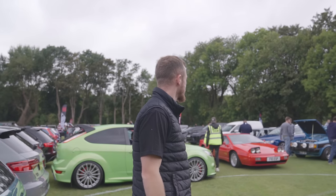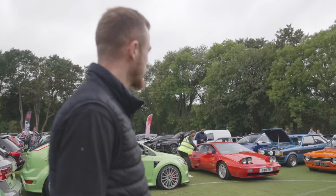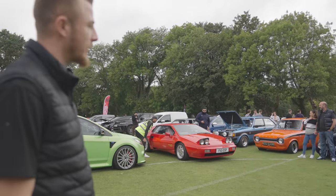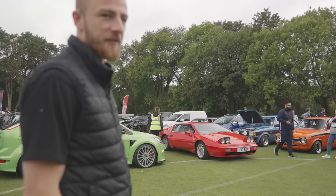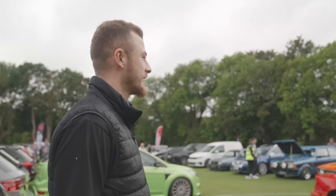So just seen this, I think this is a Lotus Esprit, it's not a Lamborghini. Lotus Esprit. I think they had this on Top Gear at one point. But yeah, this is the one that people always get confused with the Lamborghini. Pop-up headlights, rear engine.